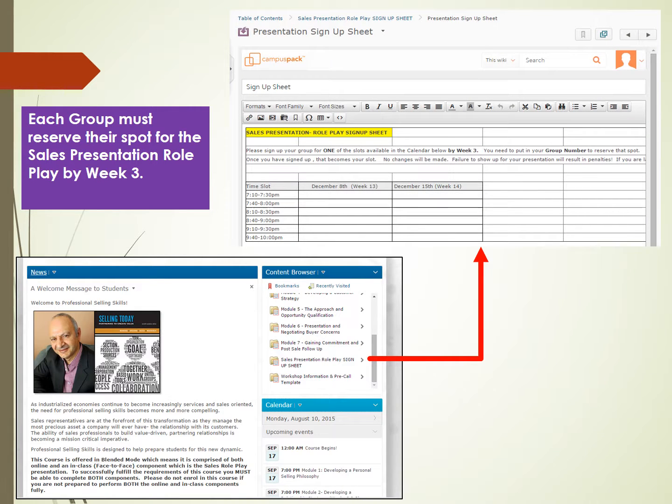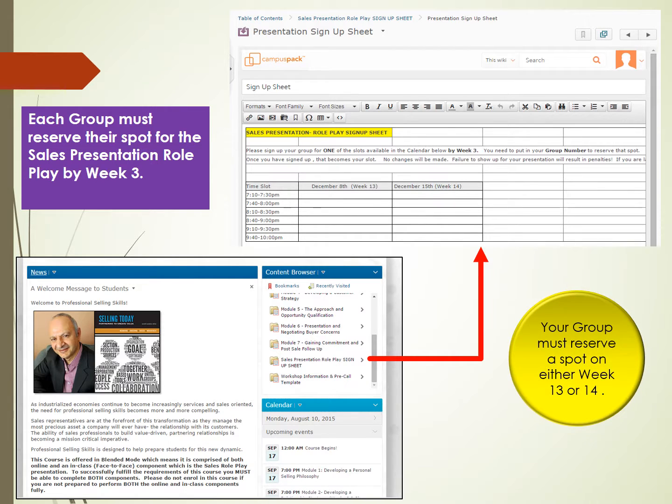Presentations will take place in the last 2 weeks of the course. You have the choice of signing up in either week 13 or week 14. Please sign up by indicating your group number in only one of the available spots.